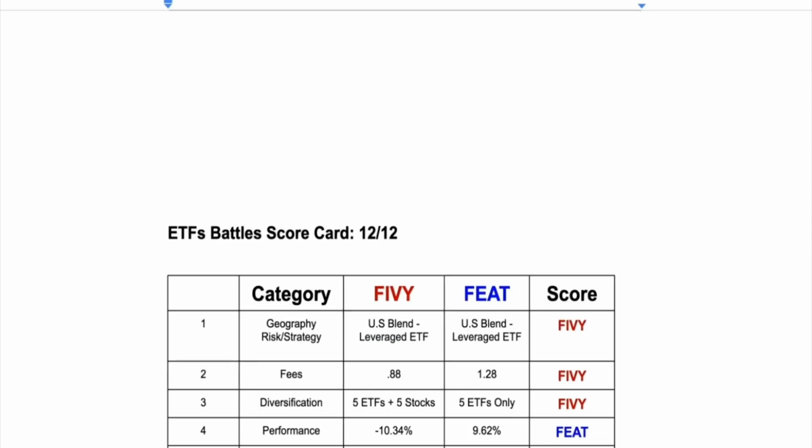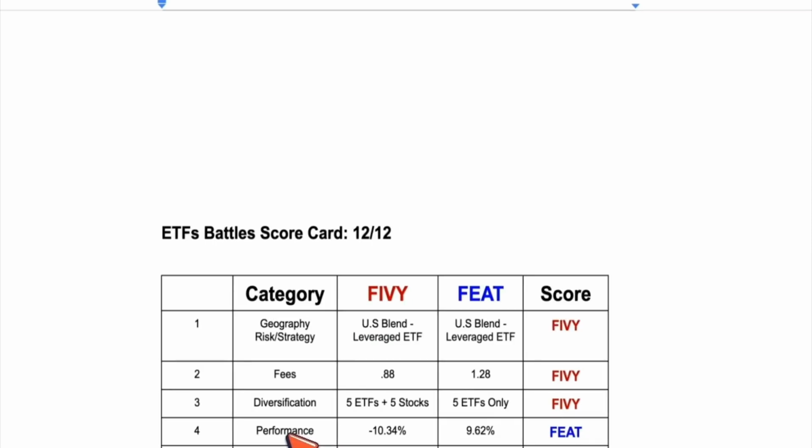The fourth category is going to be on performance. As of today, FIVY has returned negative 10.34. FEAT has returned negative 9.62. So FEAT is going to be the winner because FEAT has lost less money than FIVY so far, within a month and a few days.